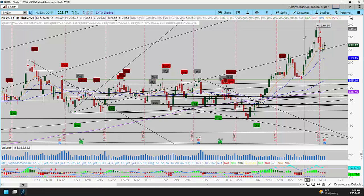So it's at 236, right around the all-time highs, on the upside, and then 210 is about the bottom of the expected move. All right, hope this is profitable for you.